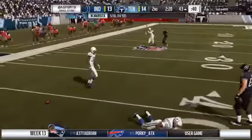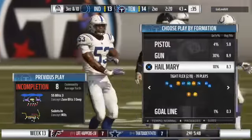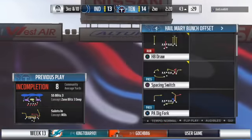And the hit jarred it loose. It's incomplete. That would have been a great catch, but it's real difficult to hold on to it because it was contested all the way. Would have been a great play if he'd been able to haul that one in.